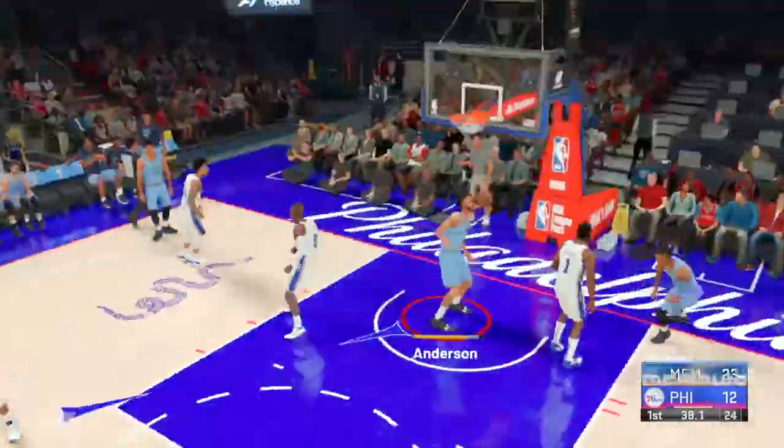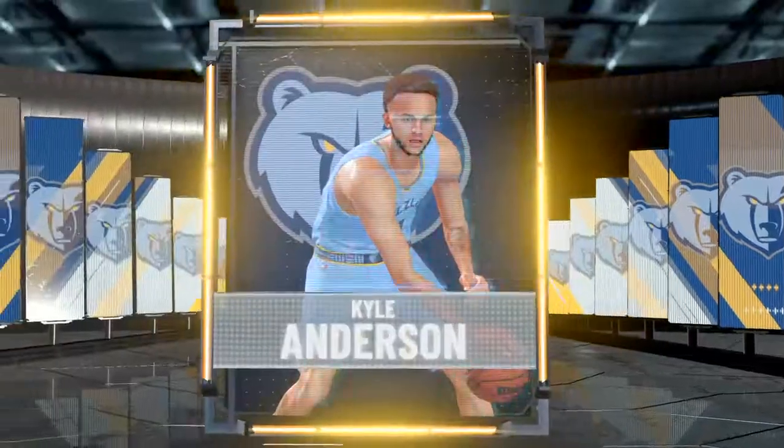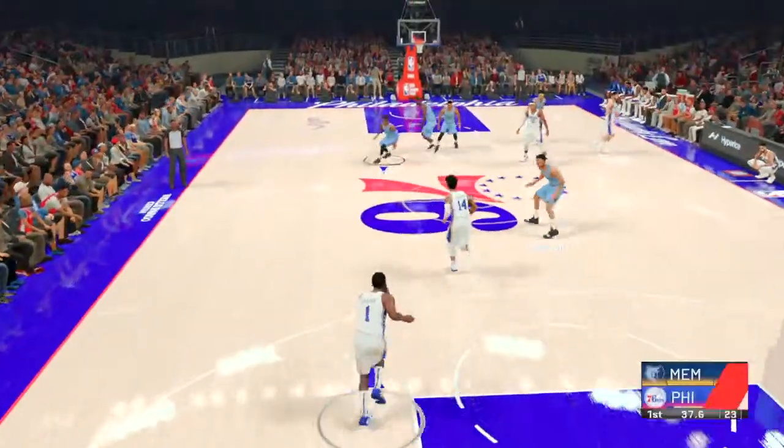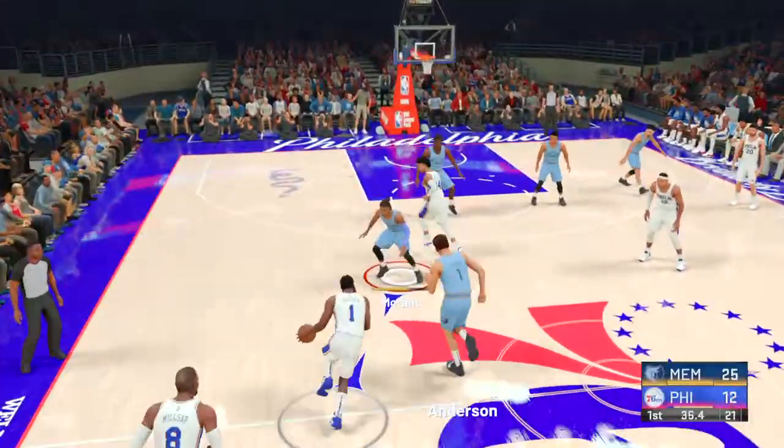Lobbed up there for Anderson. Up high to stuff the alley-oop. Excellent all-around performance so far, hence the big lead. They've come out of the gate strong at both ends of the floor. Just in total control so far.